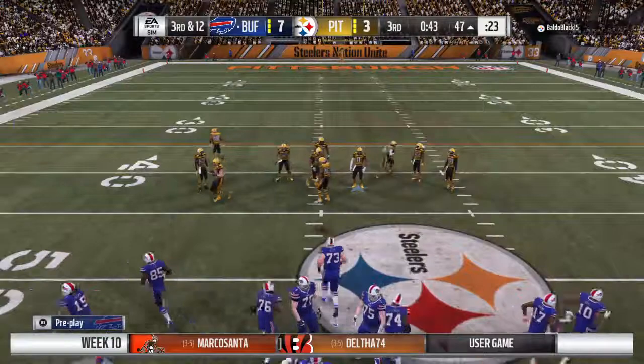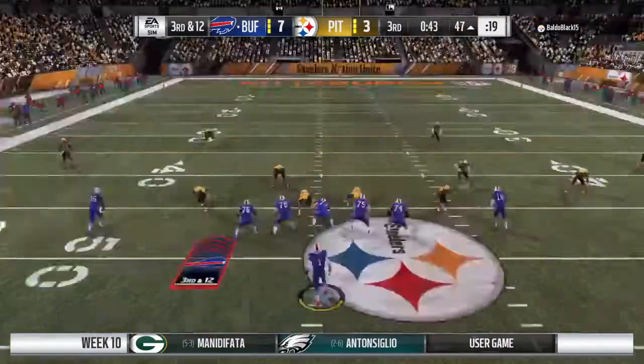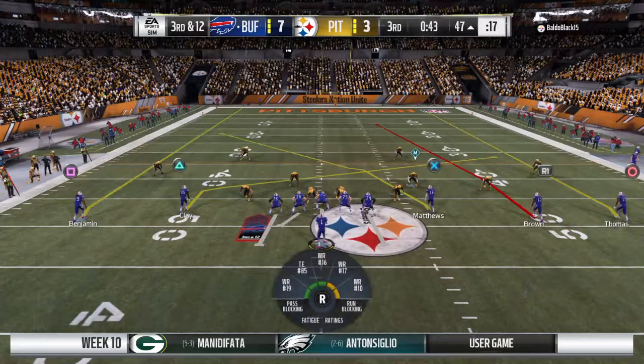The Bills on 3rd down. They've been very good, 5 for 7 thus far. This is 3rd down and 12.